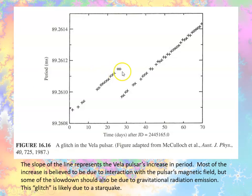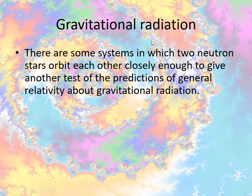Now, there is a gap here. That's actually something called a glitch. A glitch occurs when a neutron star ends up kind of reorganizing its crust. It's basically like a star quake, and it becomes slightly smaller, and since it becomes slightly smaller, it's going to be rotating a little bit faster. So that's when that period suddenly decreased there.